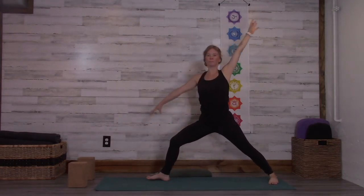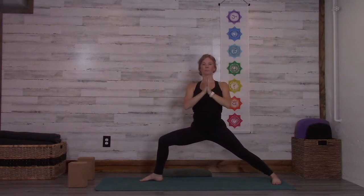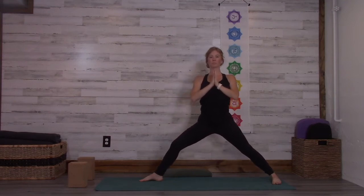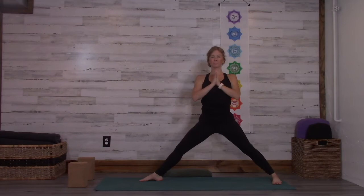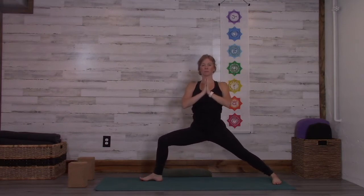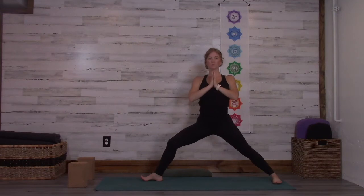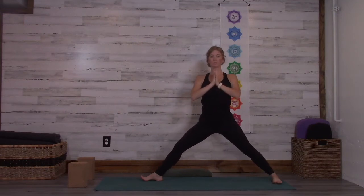Inhaling to rise up. Warrior Two pose. Right knee is over the ankle, prayer hands coming together at the heart. Breathe in here and exhale, straighten your right knee, press into the front foot, and inhale again, bend the right knee. And exhale, press into the right foot to straighten the right knee, reach long through the crown of the head.